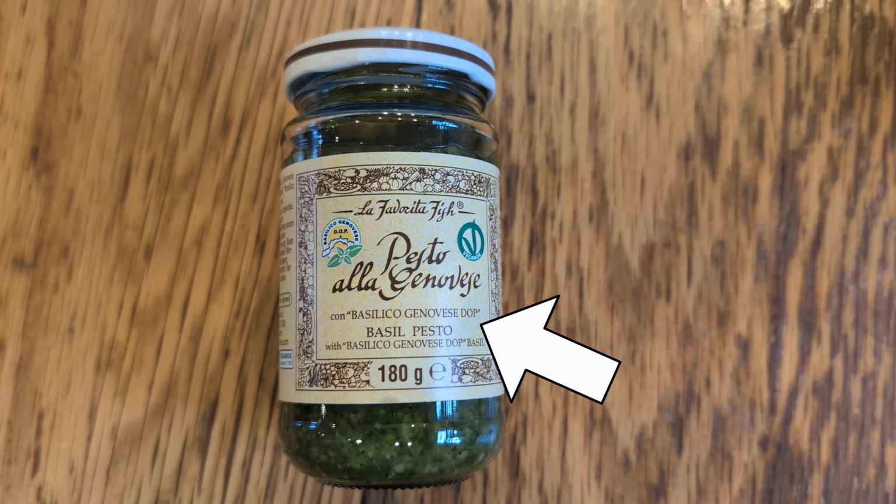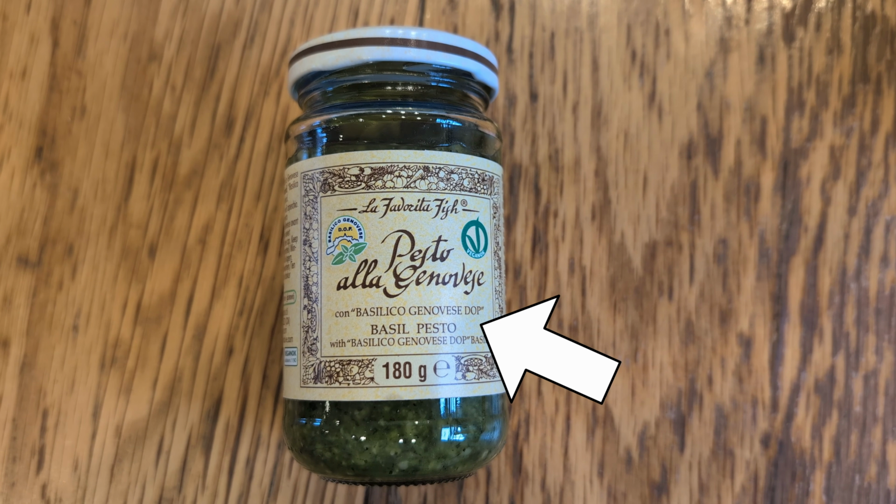It uses this DOP, is it called, this origin protected basil from Liguria from somewhere around Genoa, I keep changing my mind about how that's pronounced. And it's really sweet. It doesn't taste sort of bitter like a lot of jarred pesto does. It's got this really sweet, fragrant flavour of the basil. So I think this stuff's delicious.